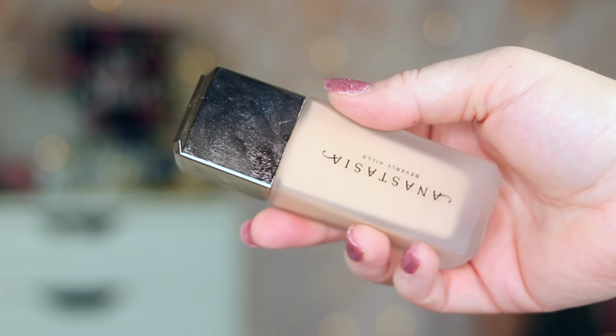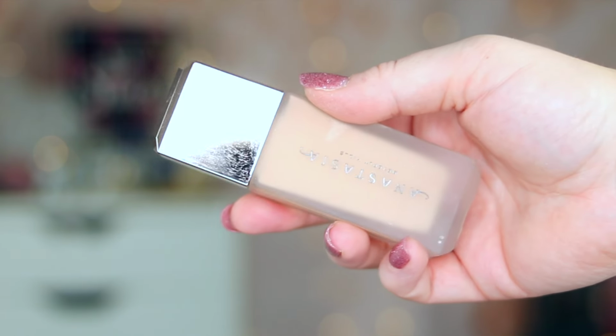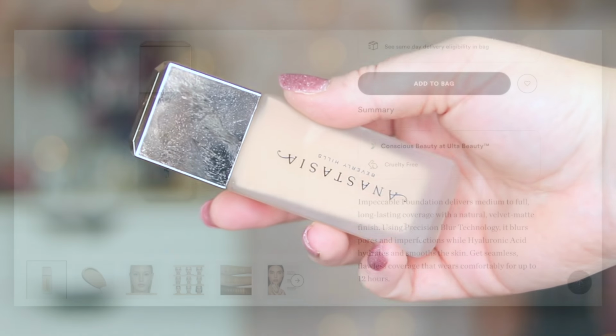Let's take a deep dive into the new Anastasia Beverly Hills Impeccably Matte Blurring Second Skin Matte Foundation. Actually, the packaging is really pretty. I'm not gonna lie. I really do like the frosted glass with this nice metal top, and it is a pump. The shade that I have is 1CR, which is fair skin with cool, rosy undertones.